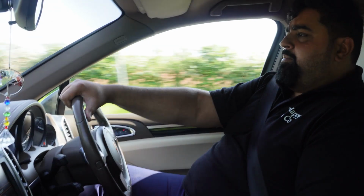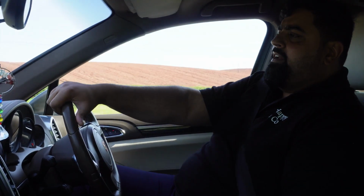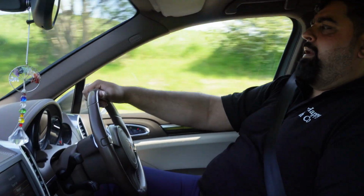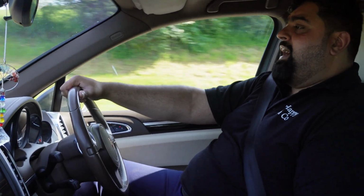Compare it to other SUVs within its range that you can buy for that kind of money, and they won't drive as good as this, because Porsche naturally has a lot better drivability, in terms of that sports feel, that handling, that quality of interior.